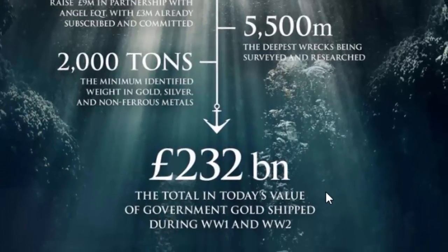So in today's value, the total amount of gold that was shipped out from the UK in the First and Second World War was £232 billion, of which 60% is estimated to have sunk in the ships. That leaves clearly over £100 billion worth of gold lying at the bottom of the oceans, and the Britannia's Gold team know where a substantial part of that is.